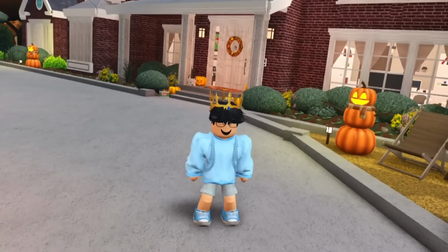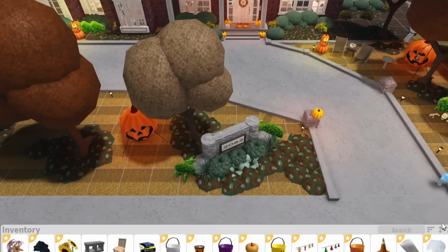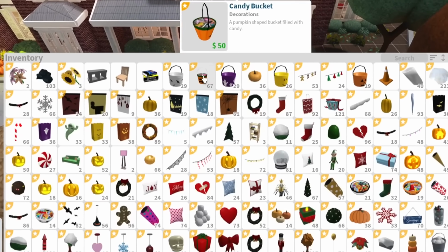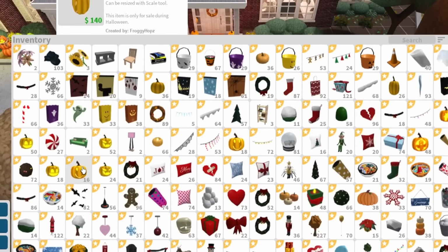All right, and of course, in terms of build mode and food and whatnot, you guys already know the drill with this. There's a lot of Halloween decorations, like these little buckets, pumpkin jack-o'-lanterns, and we can definitely carve these out ourselves.